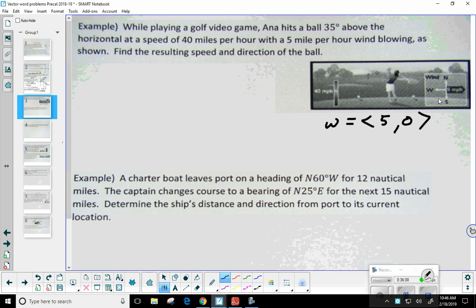In fact, let's say the other vector is the path of the ball. I'll go ahead and get it started for you. What's the magnitude or speed of the ball? She hit it 40 miles per hour. So I'm going to say 40 cosine what? 35. Now, wait a minute. Why am I able to use the degree measure it gives me in this problem, but on the last one I couldn't? Remember, this formula will only take theta from the positive x-axis, going counterclockwise. That's why we had to change it. This one already provided me that.